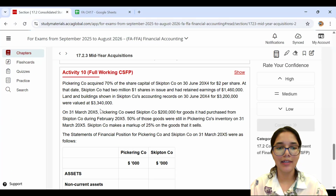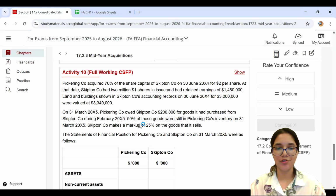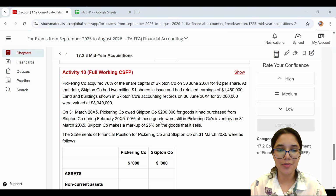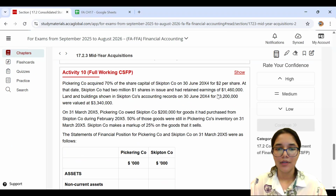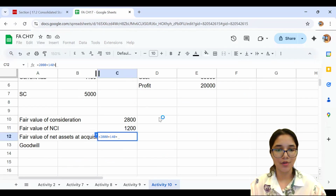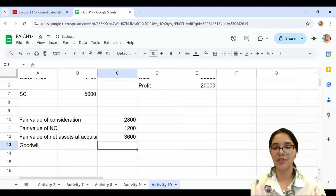So for the land and building, I had an adjustment of 140. I am first adding that. And then I will add the pre-acquisition profits. So for the pre-acquisition profits, let's see what was the amount. The pre-acquisition profits were 1460. So I will add 1460 over here. This is the pre-acquisition retained earnings.